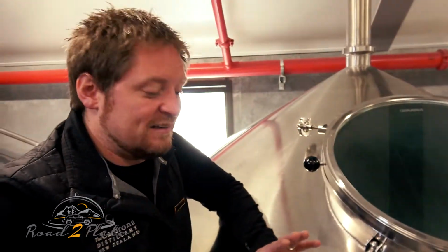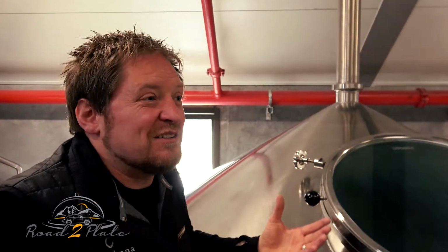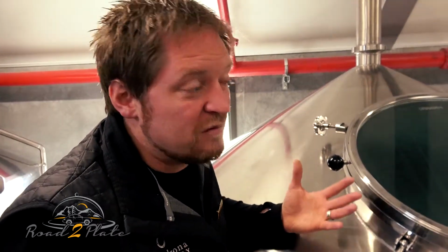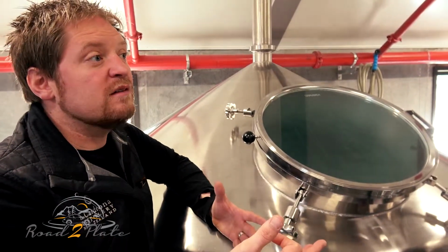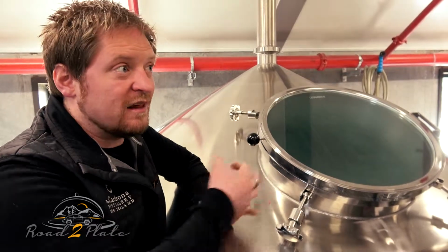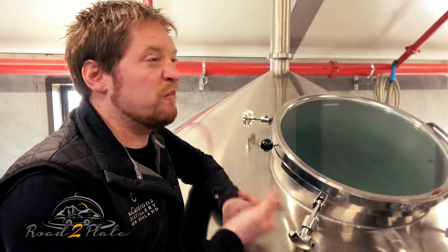Now, yeast eats sugar, creates alcohol and CO2. CO2 goes out through the chimney. We make about as much CO2 as a bakery, so we're quite lean, and we're not hurting the environment, so to speak. The alcohol stays inside the liquid. In the first 24 hours, the yeast that we've added will do all of its work and create most of the alcohol, up to about 8%.